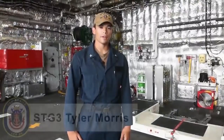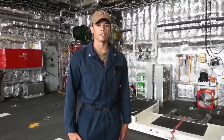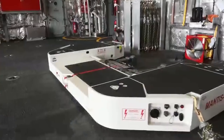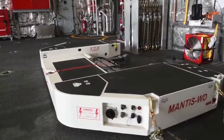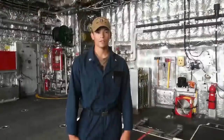Good morning. I'm Petty Officer Morris, and to the left of me is the Multi-Aircraft Nose Gear and Tail Gear Integrated System, or MANTIS for short. We can use the MANTIS to pull helicopters into the helicopter hangar here, and technicians will work on the helicopters from inside the helicopter hangar. Let's go check out the flight deck.